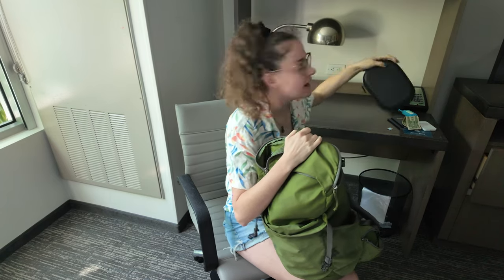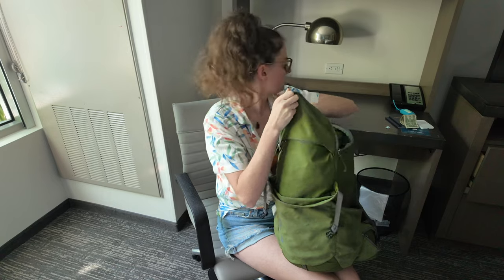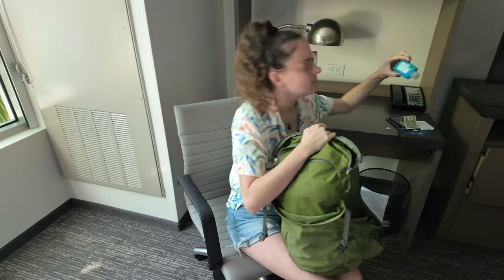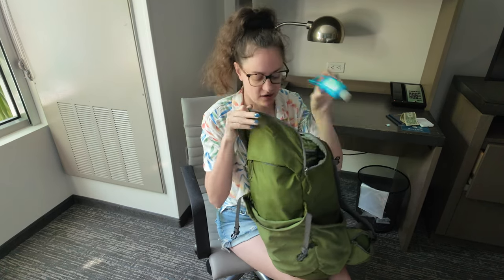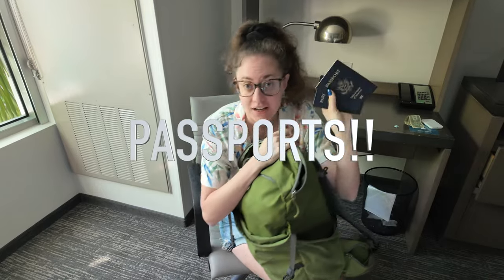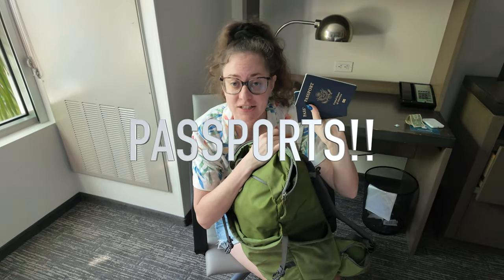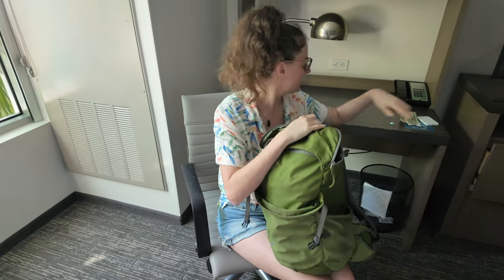I'm gonna bring my headphones, but probably won't need them, but just in case. I'm gonna bring some hand sanitizer because, you know, germs, you don't wanna get sick on vacation. Definitely don't forget your passports. You're gonna need these to check into your cruise. Make sure they're nice and handy.